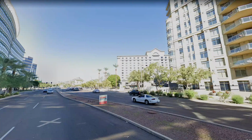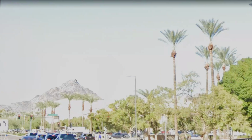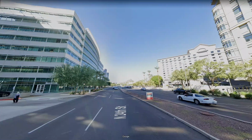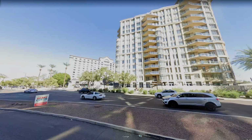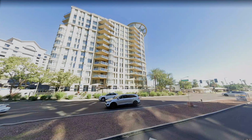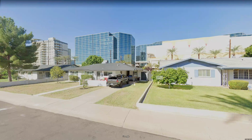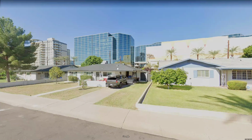And the nice thing is if we zoom in here, you do have gorgeous mountain views from the tops of these buildings. A lot of them are able to look out over and get nice views of everything. So it is a wonderful, wonderful area to be around. Show you some other different options. So just south of Camelback here, these are going to be your more affordable single family homes, but still right in the vicinity.